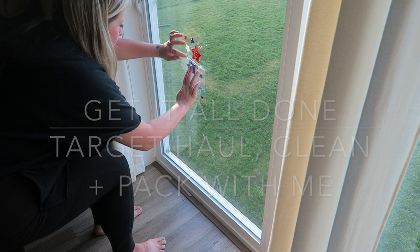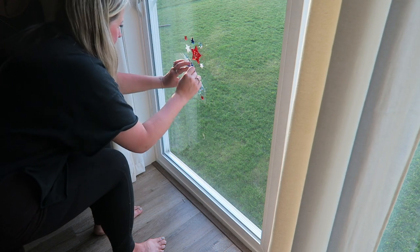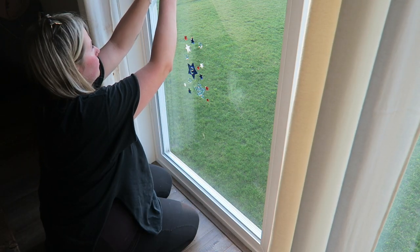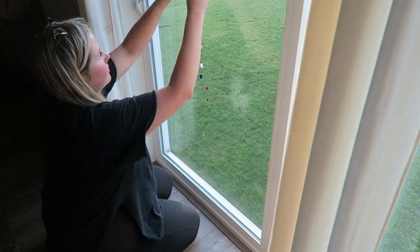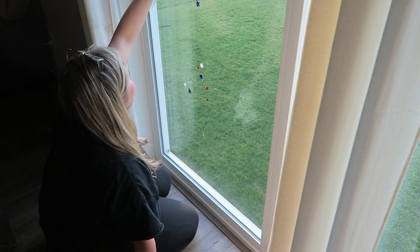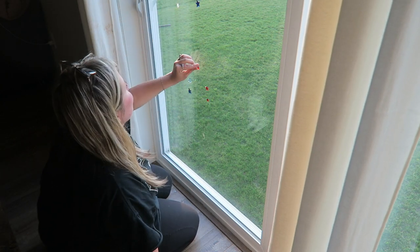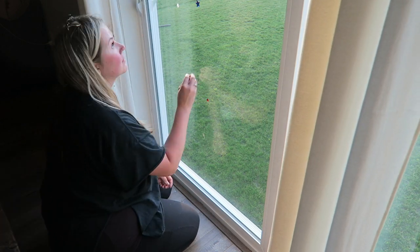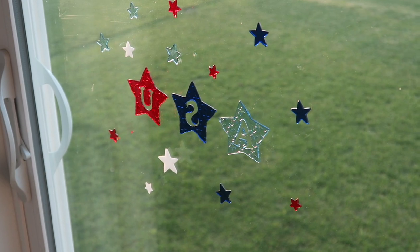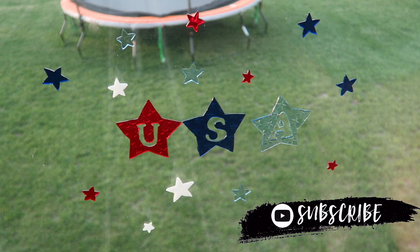All right, you guys, so today, like I said, we're doing a clean and pack with me. Also just threw up some fun 4th of July decor that I found in the Target value spot. I got these window clings for like a dollar, and then I found a couple of flags that you guys will see here in a minute from the dollar spot as well for a 3-pack, just some fun things to throw up for the 4th of July. I rearranged this several times and it's backwards, so then I flipped it. That's like a typical Morgan move.